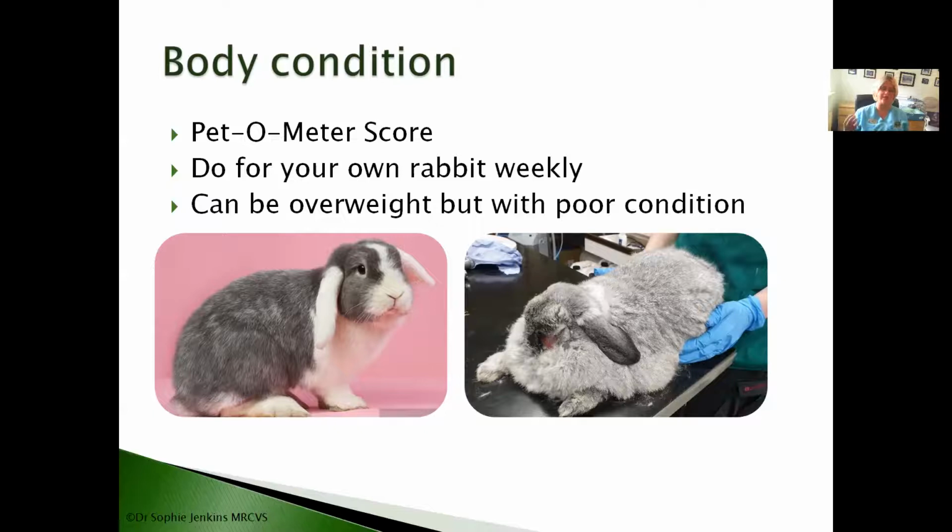If you do this weekly on your own rabbit, you will be able to pick up on subtle changes before it becomes an emergency. Many rabbits can be overweight, but can actually have a poor body condition, which means they can weigh quite a large amount, but they have very little muscle tone.